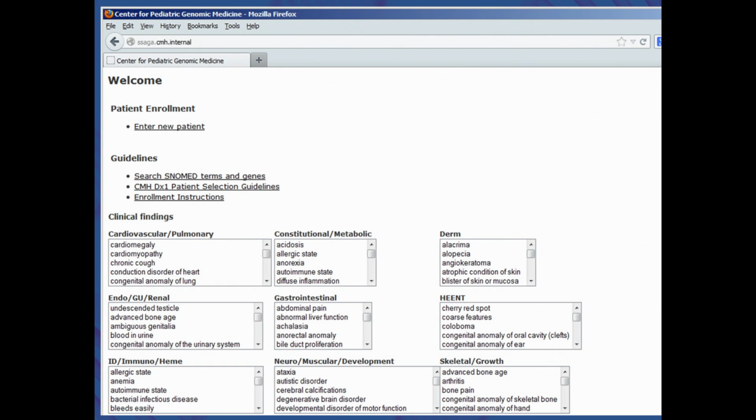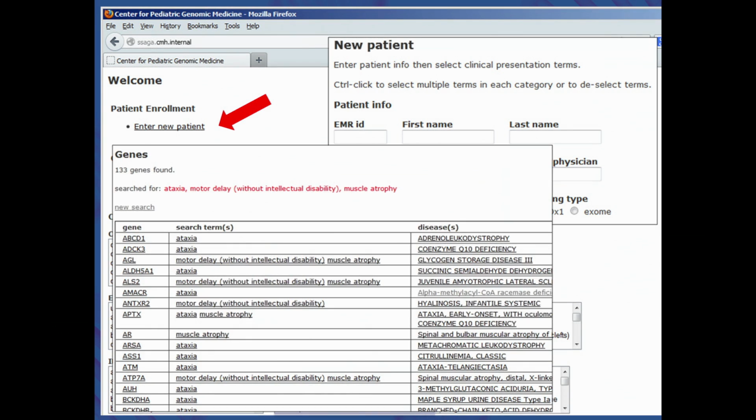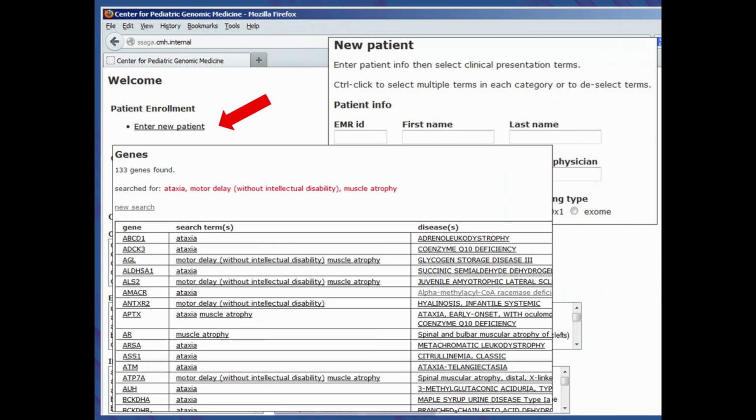Currently it looks like this. Enter in a new patient. We're going to enter in the symptoms for our two patients here: ataxia, developmental disorder, motor function. And with a simple search, now we get back 133 genes that might be relevant. So remember, we started at over 20,000. Now we're at 133.